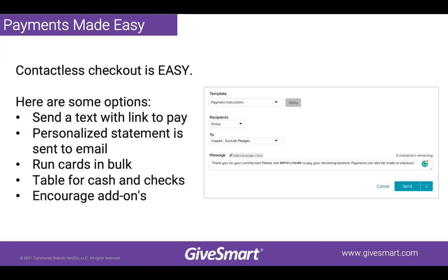That is a very easy way. And I will add on to that as well. When you do send someone a personalized link for them to check out themselves, contactless, what you can also do is set a setting so that they can also cover the transaction fees at the same time. So that is a fantastic way to even save your organization some money. And I will say that from all of the research we've done, we haven't heard anyone say that their donors were upset by having an option to cover that fee. It's never been an issue so far.